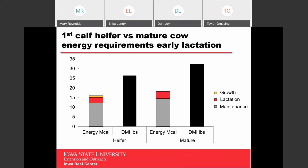If you look at them straight across on megacals of energy per day, the mature cow actually has a slightly higher requirement than the first-calf heifer. But that heifer is smaller, has less gut capacity, and cannot eat as much as the mature cow. So when you account for dry matter intake, the heifers need a more nutrient-dense diet. That's why, when you supplement animals, we emphasize supplementing those younger first and second calf heifers. They need that energy density compared to the mature cows in order to get a positive response and breed back better in the year.